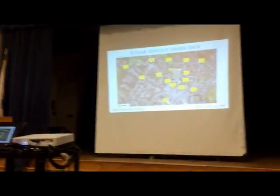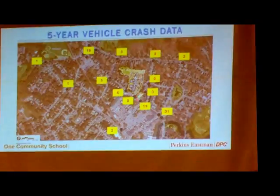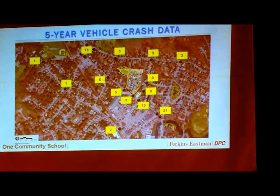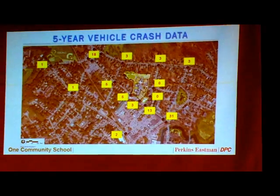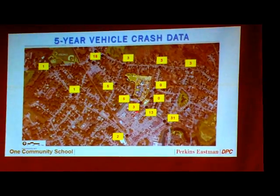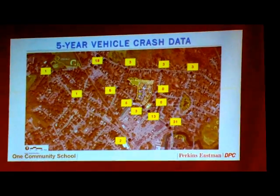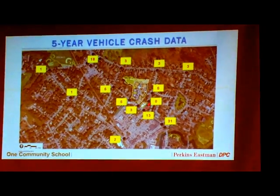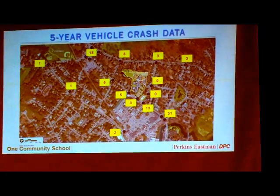So you can get a general idea of the number of crashes in the area. Right in front of the school, for example, the exit driveway for Winthrop School had about 5 reported crashes over the past 5 years. The entrance driveway to the school had 3 reported crashes. And then the Hammond and Manning intersection had 13 reported crashes.